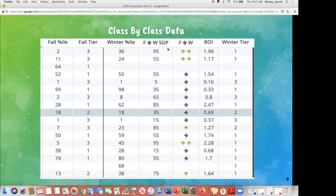So this is something that we were looking at to make sure that we are meeting the needs of the students and that we do not need to increase the intensity or frequency of interventions for our students. So for instance, first student on the list, second percentile in the fall, 36th percentile in the winter, jumped up two tiers. So they went from a tier three student to a tier one student, but their student growth percentile is a 95. So that means compared to 95% of students across the nation that were in the second percentile, that student grew more than 95% of them.